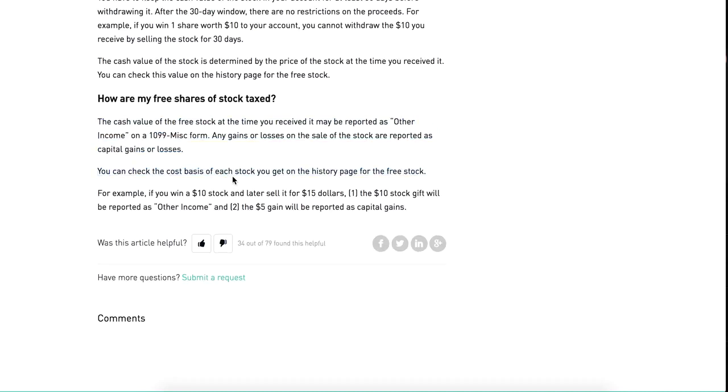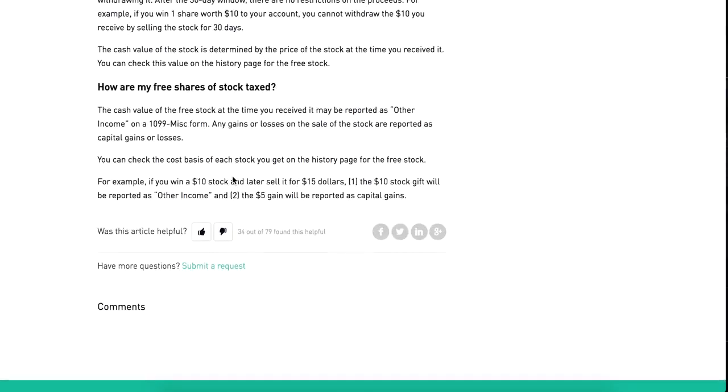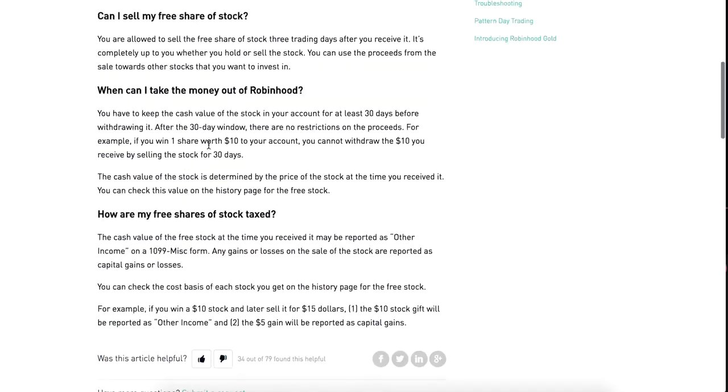But I guess in theory you could. For example, Sirius XM could go up to $50 in the next couple of years, and you have $500 worth of that. That'd obviously be a lot of money, so then I guess it would run into some tax issues. But basically with the stocks, you don't get taxed on the initial sale of the stock. The only thing you get taxed on is any gains or losses. So you wouldn't be taxed on the actual price of the initial stock at which you received it. That would just go into your tax report as other income. But that shouldn't really be an issue for most people.